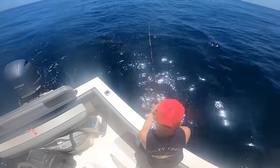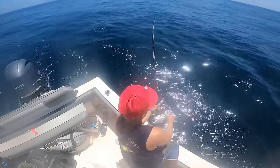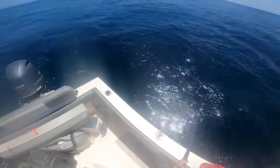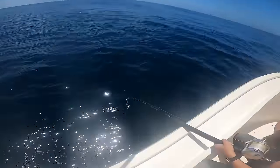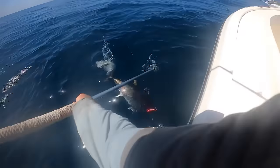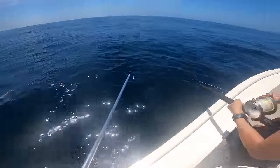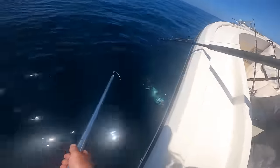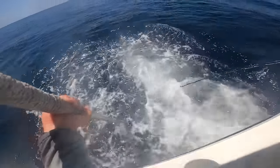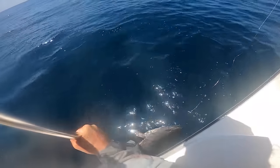He's a hot fish right now. There's no joke here. Wow, it's a big fish. Put it in neutral. Get in front of me. Oh, go over there. All right. Ready? Yeah. Against the boat, there you go, like that. Come on. Is it a bigger fish? No, same size.